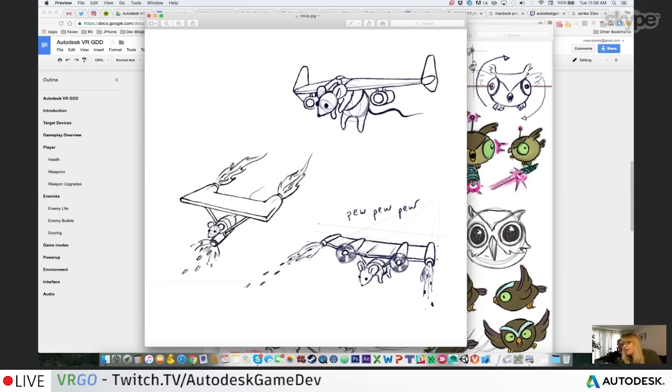So we were thinking about a mouse riding in some kind of airplane. And the thing about designing for this kind of experience is you have to remember that the character is in front of the player. So even though it looks adorable, when I can see his little head, I don't know if we're actually going to be able to see much of the mouse. I can come up with this design on paper, but then when we start to actually make it in 3D, I want to make sure that the appeal of the character and the design holds up.